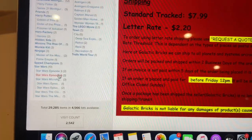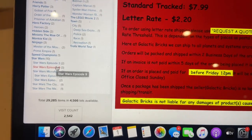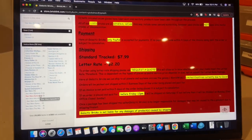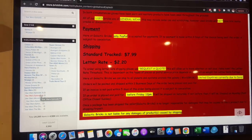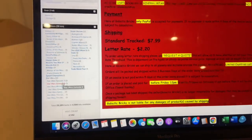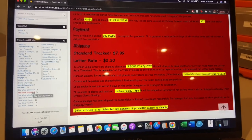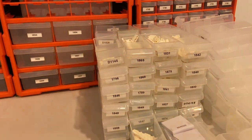It's sitting at 29,285 parts, with 4,566 different lots. So that is awesome. 4,566 lots is more than I could ever have imagined. And we are going up, and I definitely want to get the piece count up, because more pieces means people can buy more quantities than just one or two of a different lot. But I'm going to put these away, and that's it.